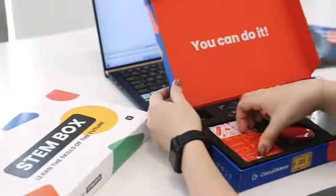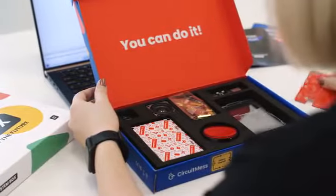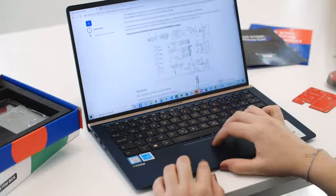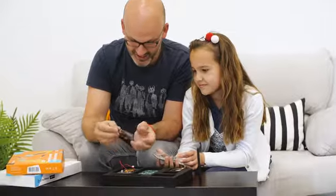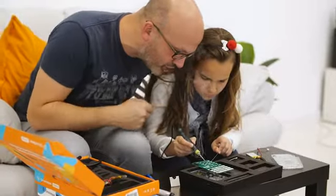Every STEM box includes a set of custom-made electronics, a quick start booklet, and additional code and learning resources online. Each project you'll get was carefully and thoughtfully developed for the STEM box.